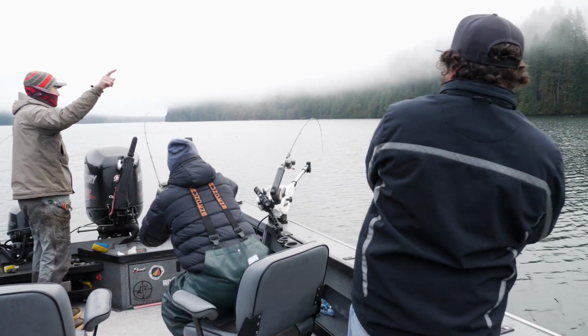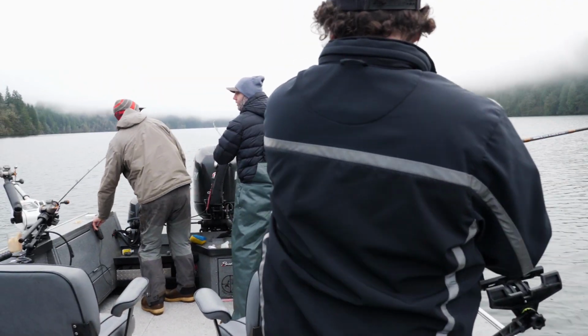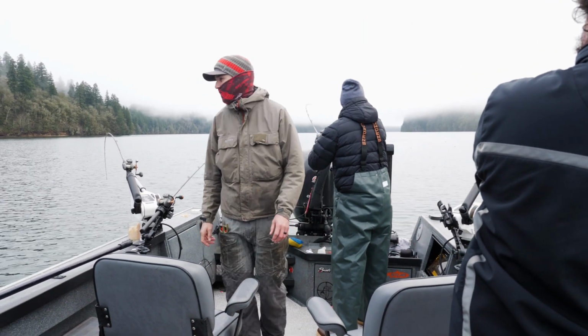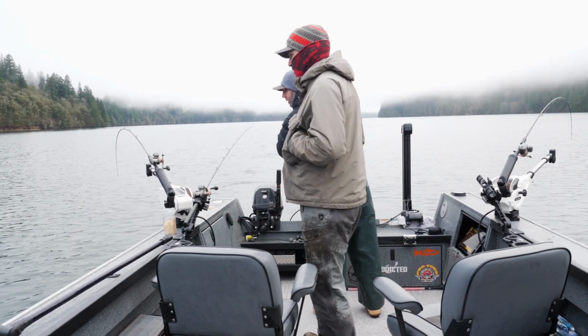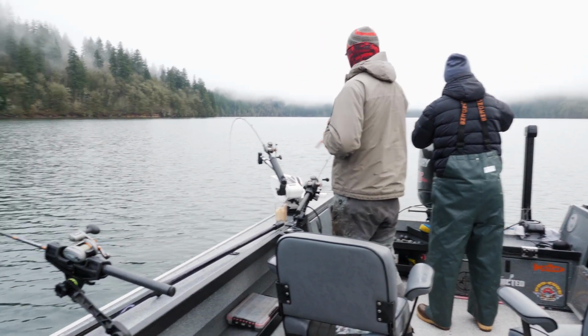Yeah, keep that rod set that way. Classic winter kokanee. Nothing for 10 minutes and then you go through a triple. Double. Oh, popped off though. I lost mine. I think you got a little snap too there. Not snapping it out.